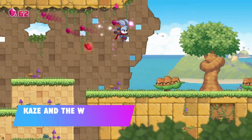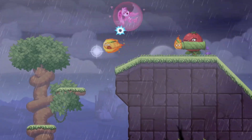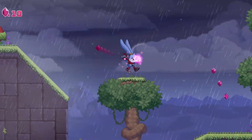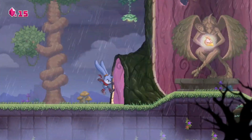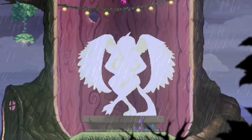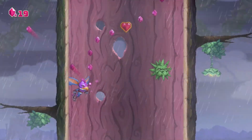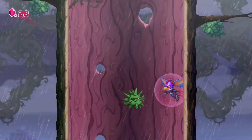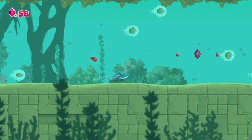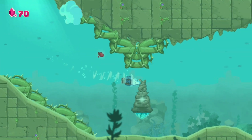Next is Kaze and the Wild Masks. Now this is a game that I reviewed for Switch Up when it came out, and it was a really fun Donkey Kong Country style game, was quite challenging at times, had a really good time with this. If you've been wanting a new Donkey Kong Country game, look no further than this one. Usually comes for £26.99, which was my only gripe with the game. I felt it was priced too high. Can't have that complaint anymore, it's 33% off, £17.99.